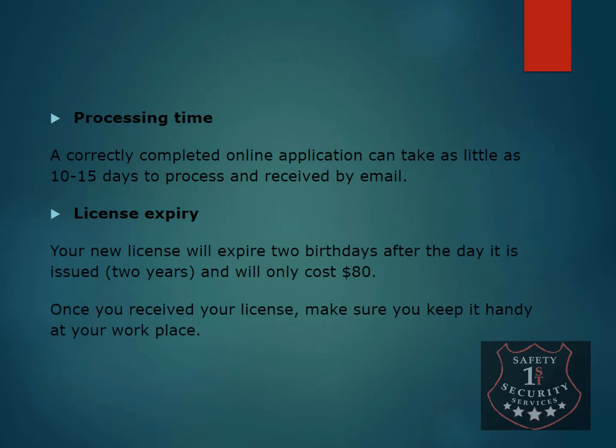Processing time. A correctly completed online application can take as little as 10-15 days to process and is received by email. License expiry. Your new license will expire 2 birthdays after the day it is issued, 2 years, and will only cost $80. Once you receive your license, make sure you keep it handy at your workplace.